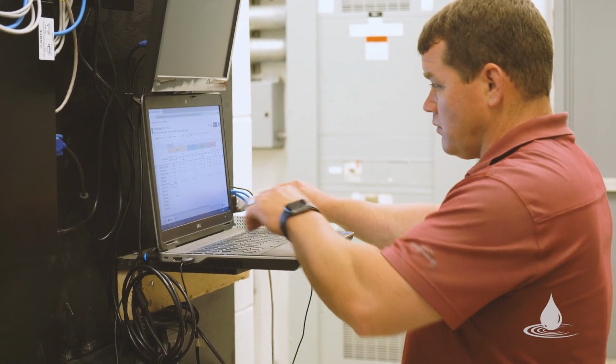So our CSO abatement plan is still ongoing. We're done with the big pieces, and we're kind of finishing up with the smaller pieces.